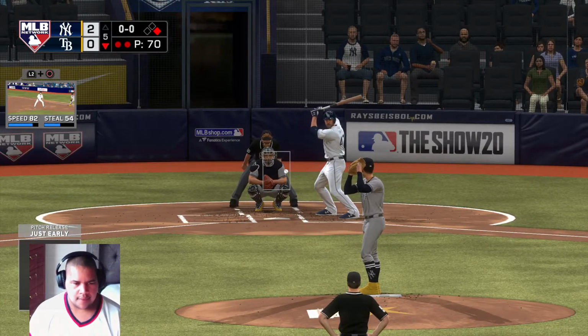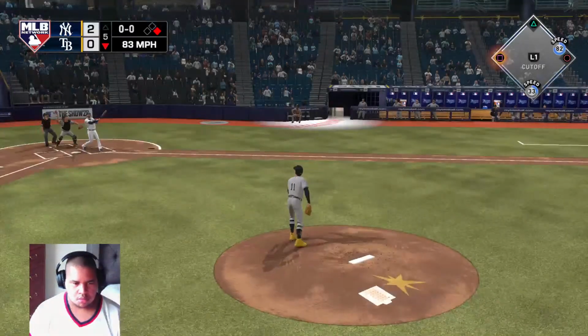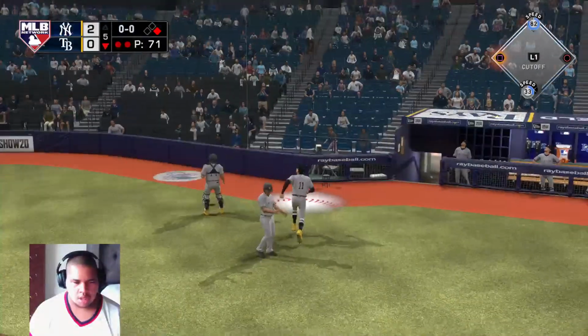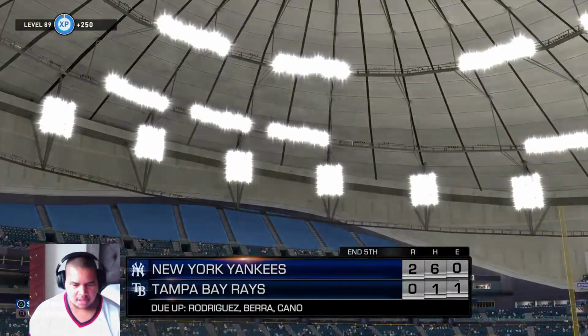So now to the plate, Kevin Smith. Popped him up. It's the pitcher that makes the play. And that ends the inning.